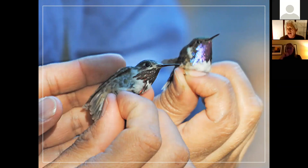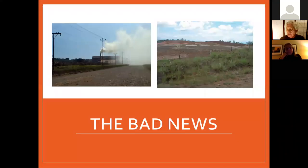Yet, for a good half of the year, they live in the same habitat. I find those kind of things fascinating just because I'm interested in birds, but it also shows the kind of links we have. If you do anything that might help a bumblebee hummingbird on its habitat, you're also helping a calliope hummingbird. Well, there's lots of bad news.